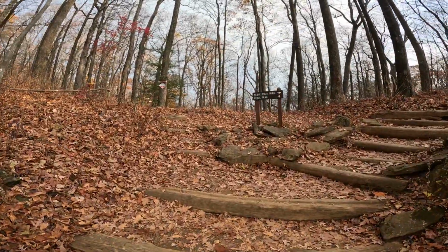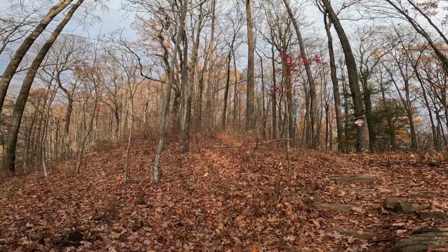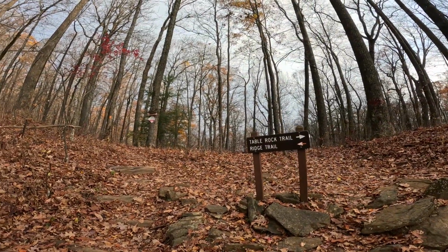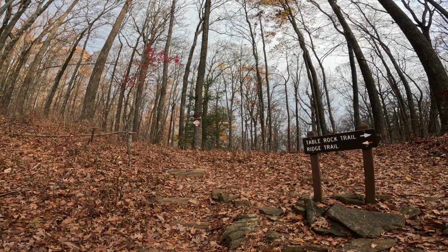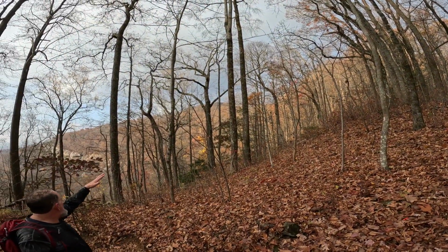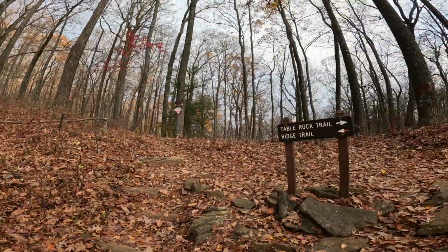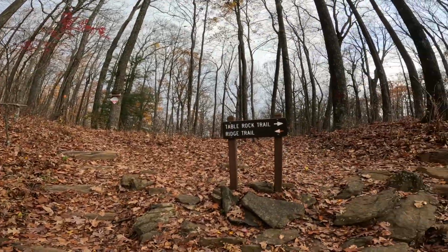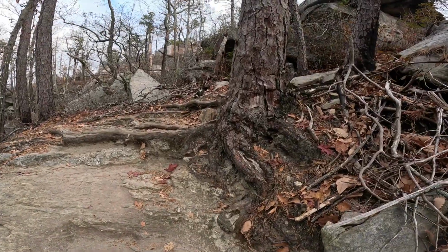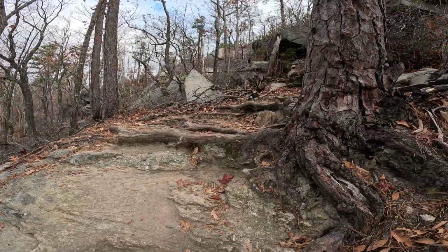Another junction. Panther Gap goes around up the pinnacle and back down. But we're going to do Table Rock today. You can climb the top of that, and that's the high point, right? That's where your view would be, but you can't see a thing from the top of the pinnacle. So you have to come down to Bald Rock. Pine tree roots just grow on top of the rock. It's amazing it's still upright.